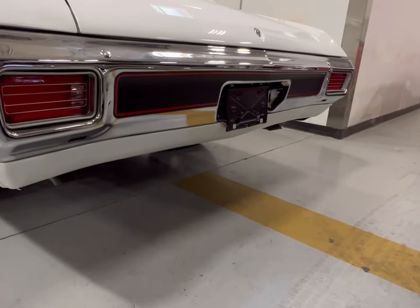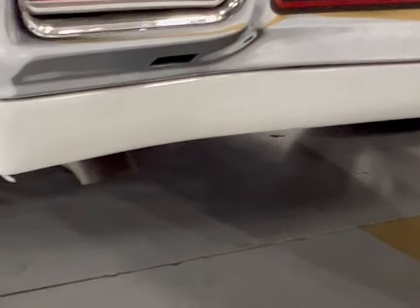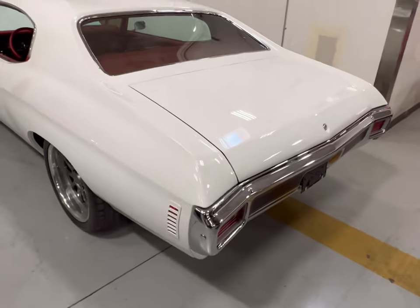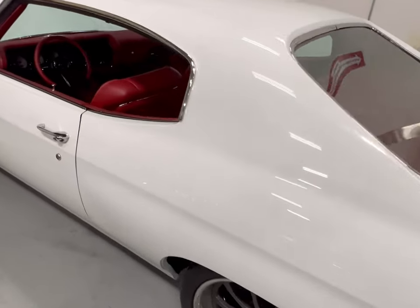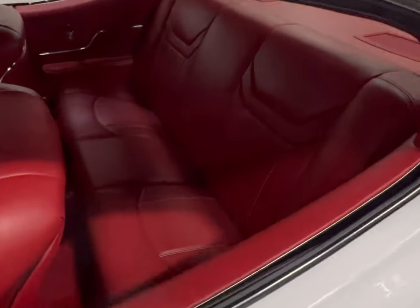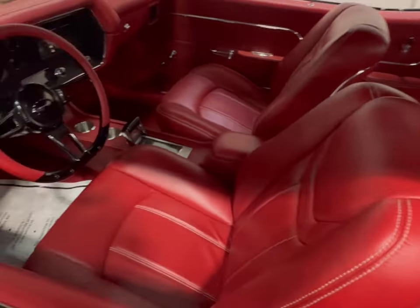The whole engine compartment was just beautiful, just as much as the car. You see the two exhaust pipes. I mean, this thing was nice. Nice Chevelle, and they were just sitting there. They let me do a video on it. I was very, very grateful. So let's enjoy this one, because guess what? You got another one coming up.